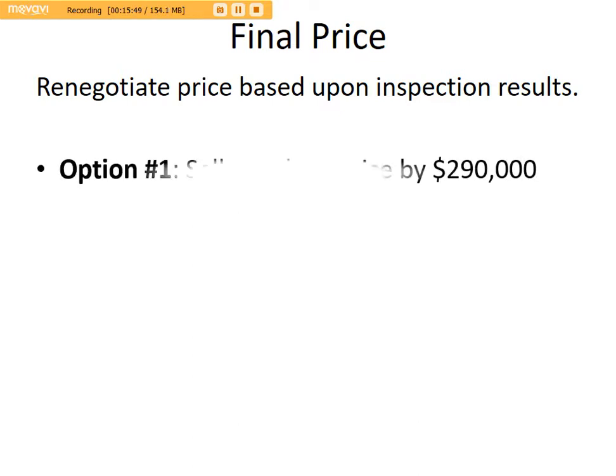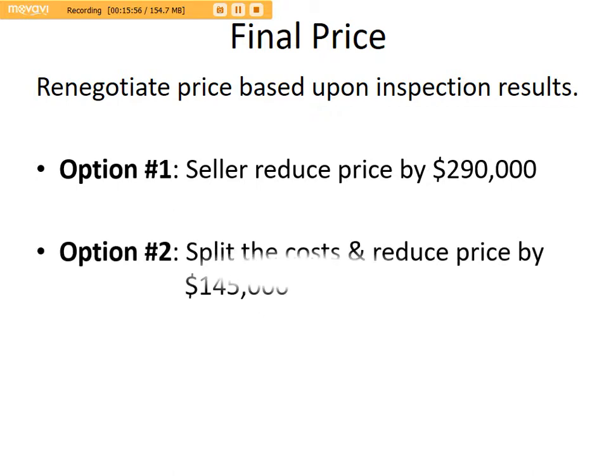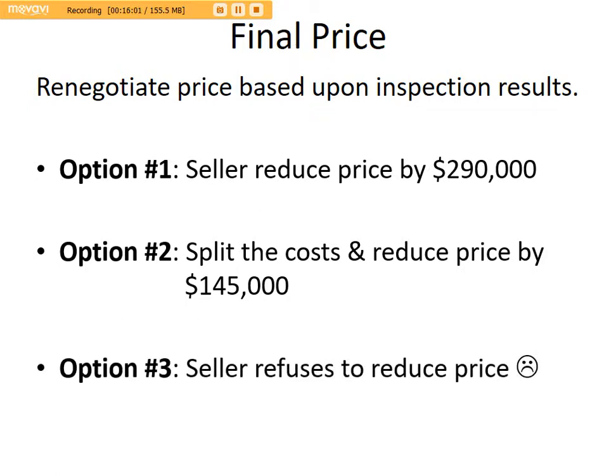So option number one was the seller reduced the price by $290,000. The second option is to split the costs and reduce the price by $145,000 each. Option three would be that the seller absolutely refuses to do anything to reduce the price.